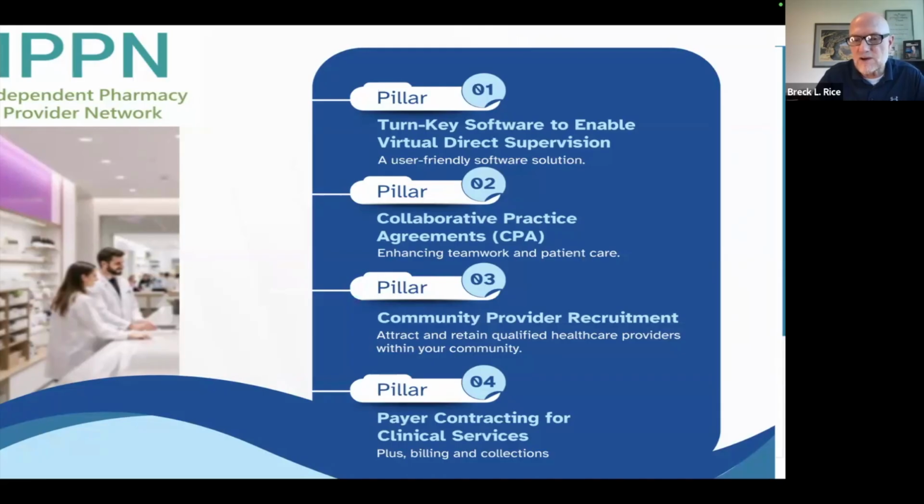These 4 pillars here are the pillars for success. I can also assure you that if not done right, these are also the pillars for failure. You've got to have a proper patient engagement solution, turnkey software. You've got to have CPAs in place, the collaborative practice agreements. And you need to have those physicians who work with you, and that's all provided by IPPN.